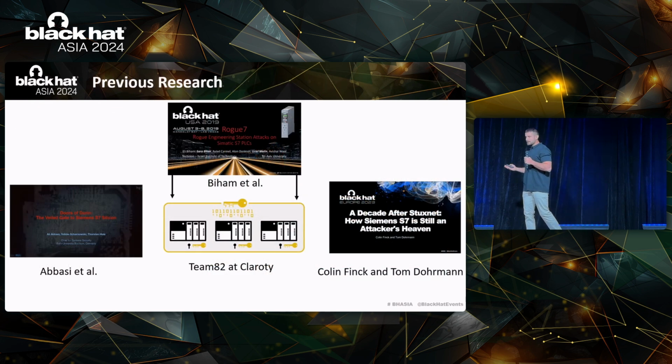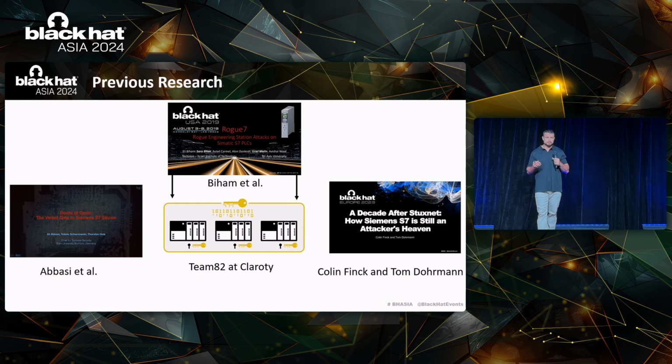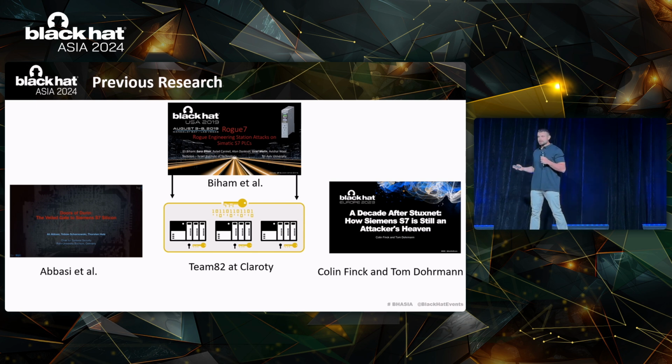And here's some very important and relevant previous research regarding Siemens PLCs. The Doors of Turin team discovered a special access feature to the Siemens S7-1200 PLC's bootloader, which was exposed via the UART interface. And using this special access feature, they were able to upload firmware directly to the firmware flash, and thus bypass all the integrity checks. The Rogue7 team discovered that all the Siemens S7 PLCs of the same model share a single hard-coded private key used for communication. And this motivated Team82 at Claroty to actually discover these keys. And once they did, Siemens updated their communication protocol, TLS.